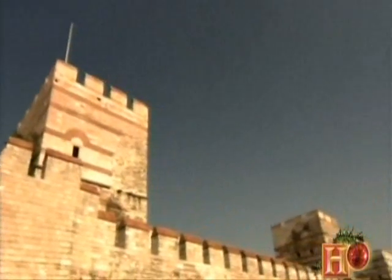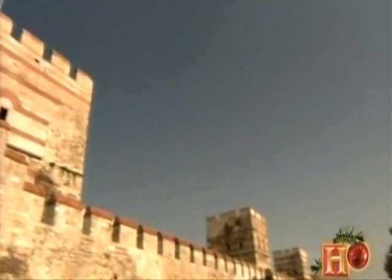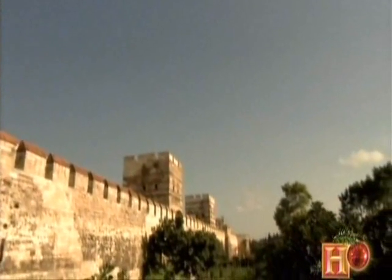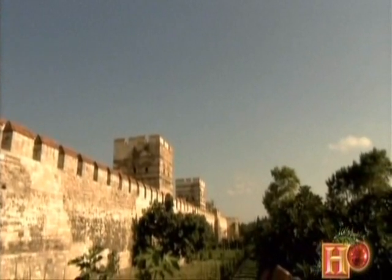Each tower is its own individual little castle. So to conquer the walls of the city, it would mean penetrating the moat, the outer walls, the inner wall, 3 lines of defense, and then conquering all of these individual castles one by one. It's an extremely clever system. All the angles, all the possibilities for the technology of the time are covered.